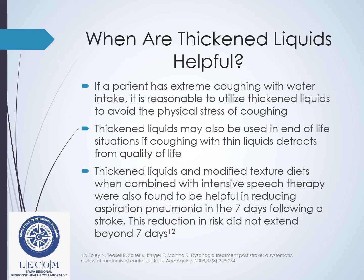When are they helpful? If a patient has extreme coughing with water intake, and this coughing is causing exhaustion and extreme stress, it might be reasonable to utilize thickened liquids to minimize the coughing. Thickened liquids can also be used at the end of life in individuals who do also have extreme coughing, just to make them more comfortable, from a quality of life standpoint.